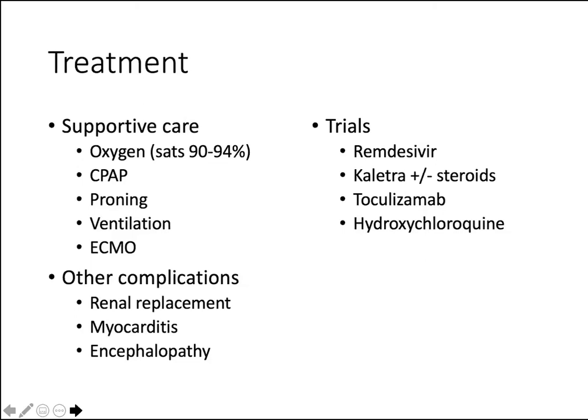Okay, so treatment-wise, mainly at the moment it's supportive care. We used to aim for SATs over 94, but we've brought that level down and now aim for SATs of 90 to 94% with supplementary oxygen, starting off with nasal cannula, moving quite quickly, if the patient needs additional support, to Venturi masks. Some patients will then require further support, and what we first might do is ask them to prone. Even self-proning on the ward can raise their SATs level and work quite well. Some patients might need CPAP.